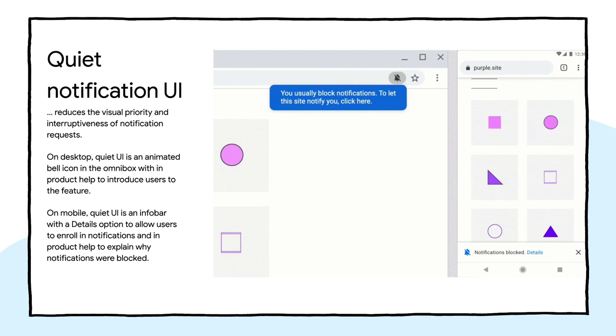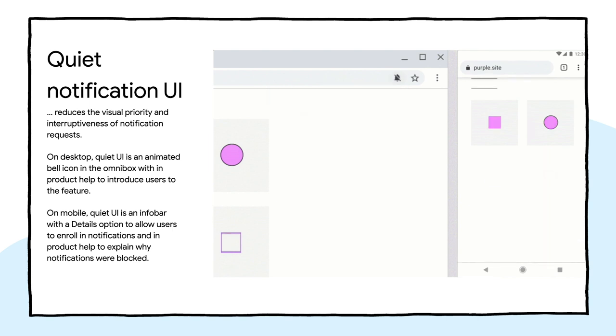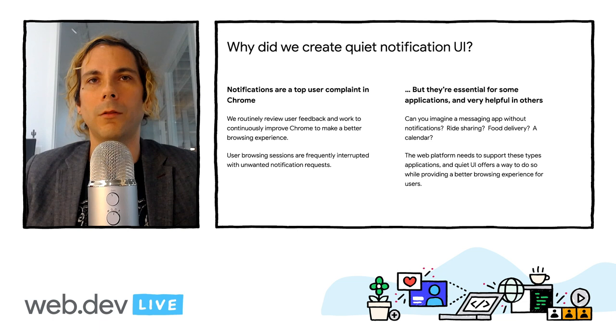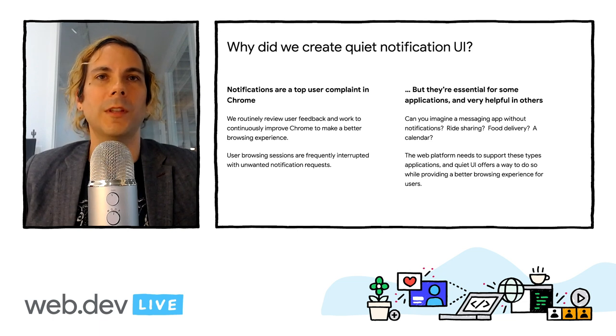On desktop, which you're seeing in this example on the left, you'll notice the bell icon initially animates with text, indicating that notifications are blocked on the site. In mobile, the Quiet UI is now an info bar. In both of these cases, in-product help explains to the user why notifications were blocked on the site. Quiet Notifications UI was created specifically to address the concerns I mentioned earlier in this talk. We receive frequent complaints from users in Chrome feedback about disruptive notification permission prompts or unwanted notifications. That being said, there are services with tens or hundreds of millions of users, like messaging apps and calendars, that are depending on timely web notifications every single day.